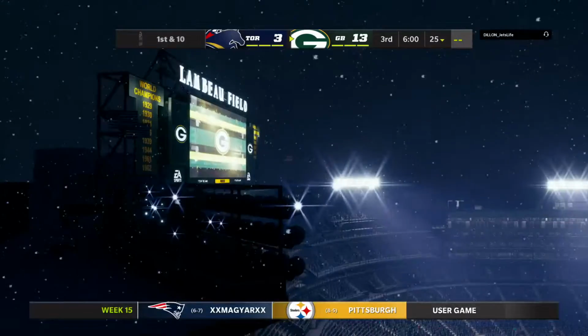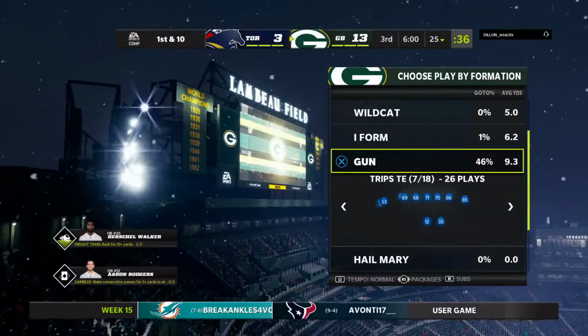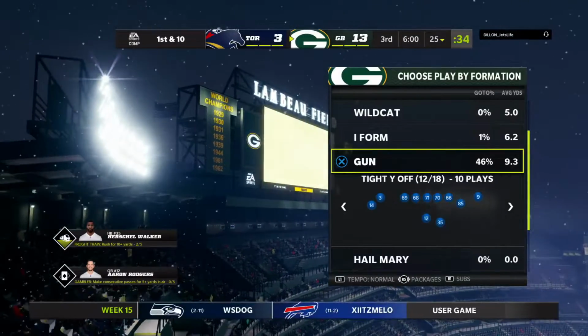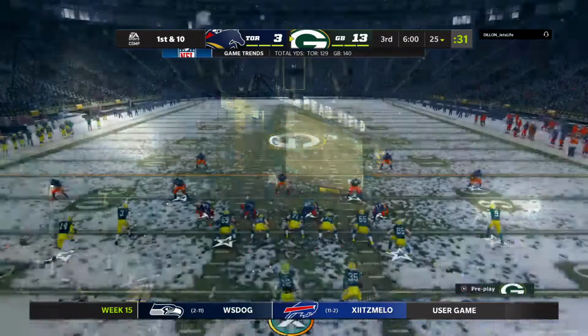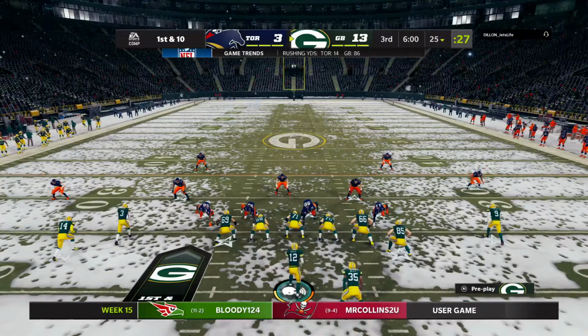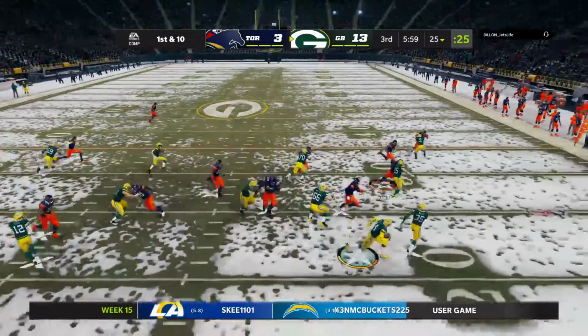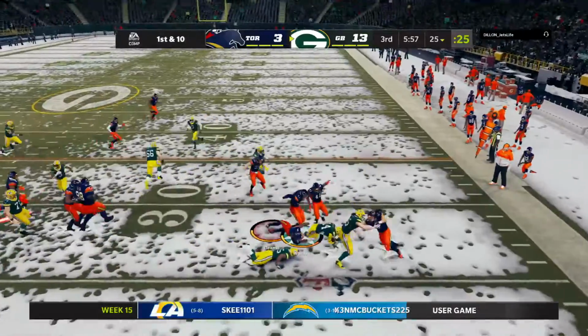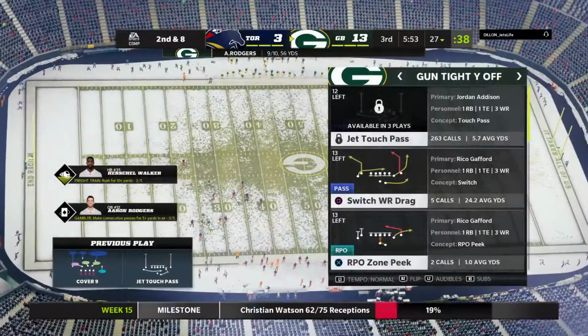And the half will begin with a touchback. Rodgers will break the huddle and bring the Pack up 1st and 10 at their 25-yard line. Rodgers tapping this forward on the jet sweep. And he's upended after a gain of 2 out to the 27.